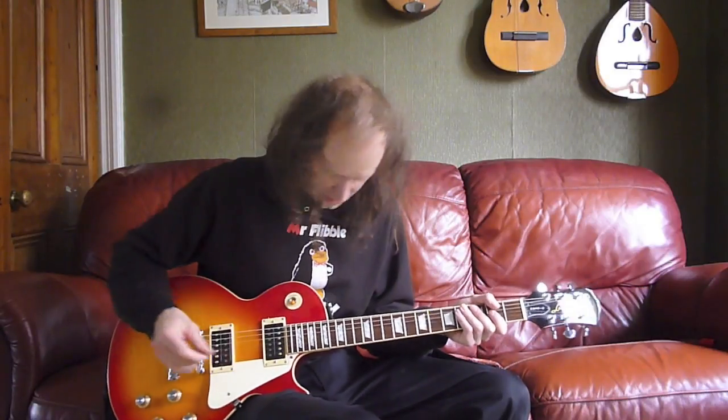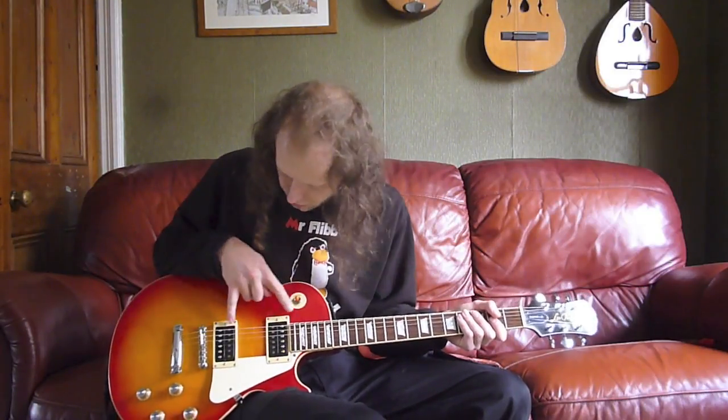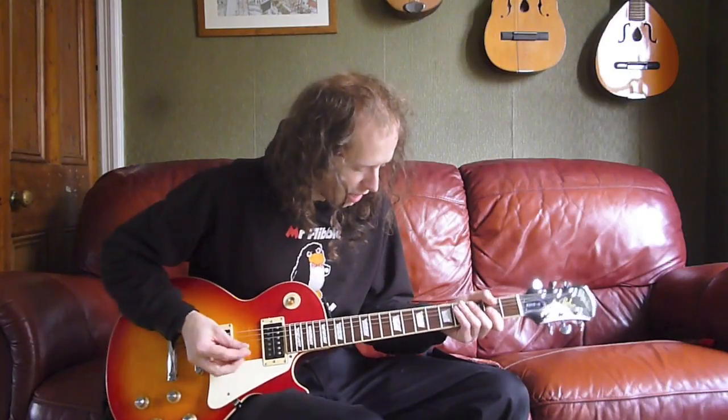And it sounds amazing. I've Peter Greened it. I also took the covers off and got rid of all the wax on the pickups. They were waxed, potted pickups, and I got rid of it, and it just came alive as soon as all the wax came off.